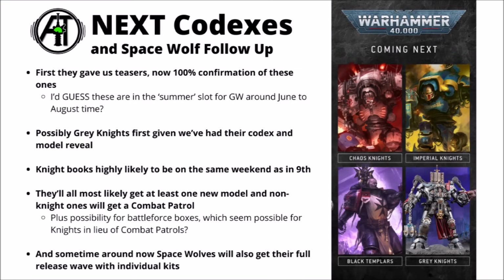For the order of them, maybe most likely is Grey Knights would be the first out of them, given that we've actually got their model reveal, as you can see here. Usually they tend to reveal the codex that's coming next first. And I feel like given that there's 4 codexes here, there's at least a fair chance they might well share a release weekend with the Black Templars. I certainly strongly expect that the 2 Knight books will come out on the same release weekend though.